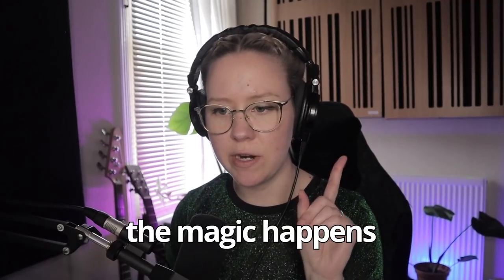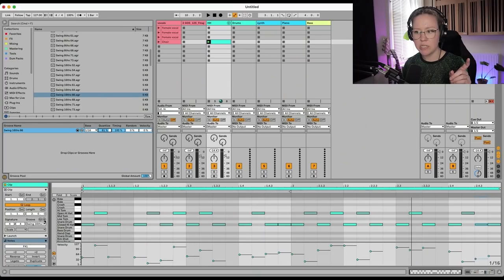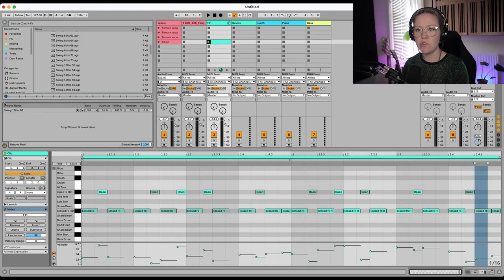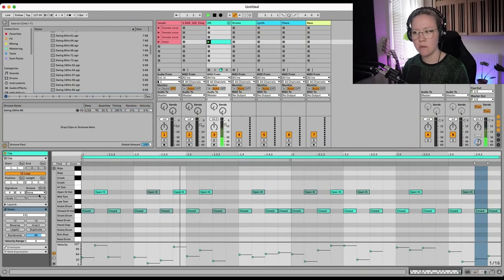This is where the magic happens. And I'm going to just press that. You can see that all the notes have adapted to the groove that we had in the Groove Pool. If you're confused about what I just did, I have a whole video about Groove Pool linked down below. So this is without Groove Pool.